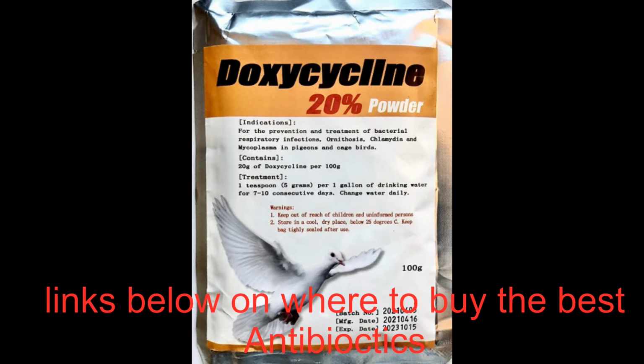The best antibiotic choices against these respiratory pathogens include doxycycline, a tetracycline antibiotic that treats Chlamydia and Mycoplasma spp. It is administered in drinking water. Tylosin, a macrolide drug, often sold as Tylan, that is effective for Mycoplasma. Given in water. Amoxicillin, a broad-spectrum penicillin active against Streptococcus, E. coli, and other gram-positives and gram-negatives. Given orally or by injection.